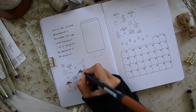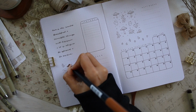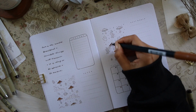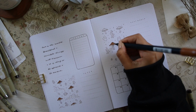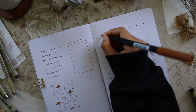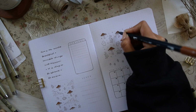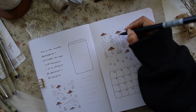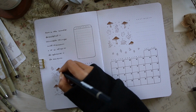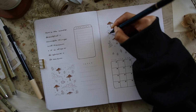Okay, so the inspiration for the quote on this page actually came from Frederick Buechner, and the original quote says, "Here's the world. Beautiful and terrible things will happen. Don't be afraid." I personally do not align with the second half of the quote because I don't think it's just as easy as telling someone to just not be afraid. For example, I just love the quote from Milan that says, "There is no courage without fear."